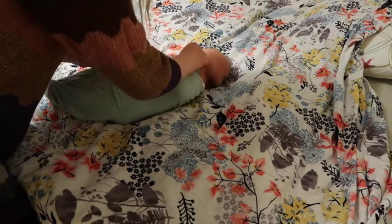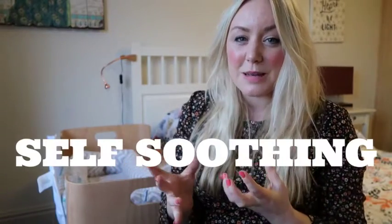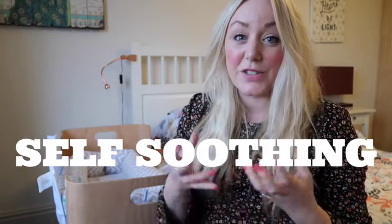Total lifesaver, really lovely. She absolutely loves it. She sleeps so well in her little swaddle. The Nirvana of baby sleep, as you've probably read about, is to put them down when they're tired but not fully asleep, so that they learn to self-soothe.